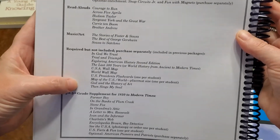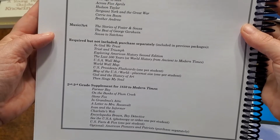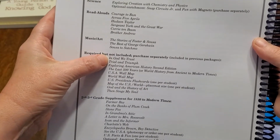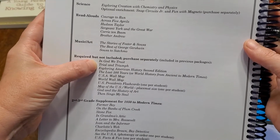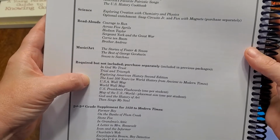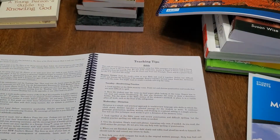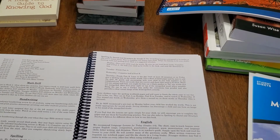Additional books and things that you may need that's not included in this package. But if you're using My Father's World, you'll have most of these anyway. Because I have gotten In God We Trust last year, Trials and Tributes a couple years ago. But when you buy the curriculum, they are listed down as add-ons if you do not have them, so you can get them. There's some teaching tips. Let me move my camera a little bit more, I'm sorry.